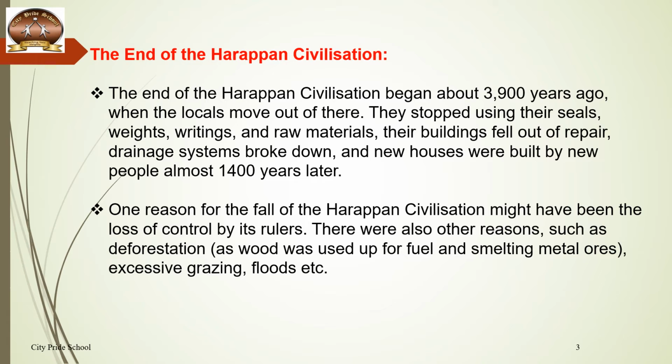That means they may be trying to escape from those places. Yet our archaeologists are having a tough time, or you can say they are still struggling to find out what was the reason for the collapse of such a wonderful and planned civilization. So let's hope that our archaeologists succeed in finding out how this civilization came to an end.